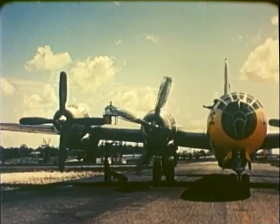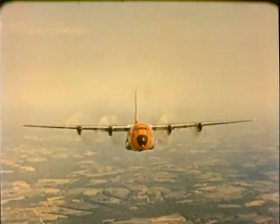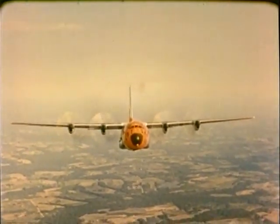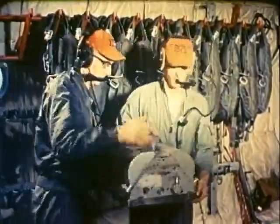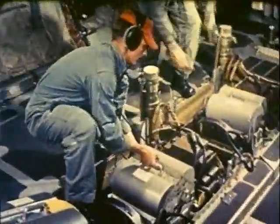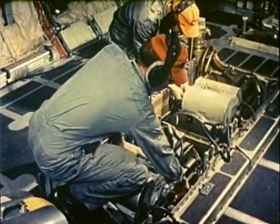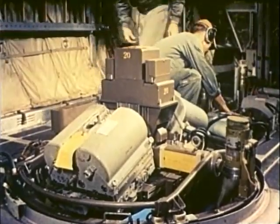Whether accomplished by a long-range, high-altitude RB-50 or this jet-powered RC-130, a mission demands the greatest teamwork among members of the crew. Inside this aircraft is more than $1 million worth of sensitive equipment. Mapping cameras in gyro-stabilized mounts have been previously flown over a test area to assure their precision.